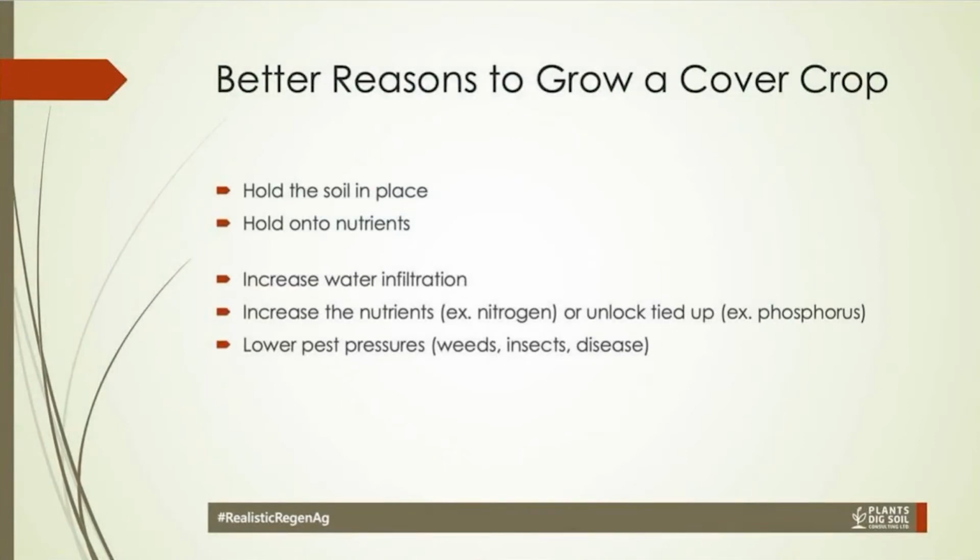The next set of reasons to grow a cover crop is to increase water infiltration, increase nutrient availability, and to lower pest pressures. Water infiltration may be increased within weeks of a cover crop being established, but it's more likely something that will gain over multiple cycles. Water infiltration is not the total amount the soil can hold. This refers to how fast the water can move into the soil. When you have good water infiltration, you can take in rainstorms quickly and have less runoff. When irrigated, you can put on more water at a time.